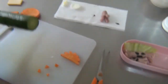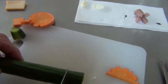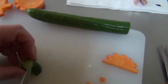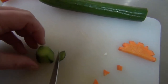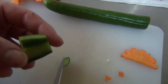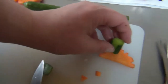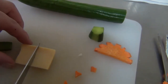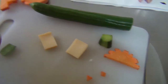And with your cucumber, you want to get a small piece about 1 centimeter and cut it. And then what you're going to do is get the knife and go down the sides and just take the green off just a little bit. So it'll end up looking like this, green and white, green and white. Okay. And then you want a square piece of cheese. But I like cheese, so I'm going to cut it in half. And then you would take the toothpick.